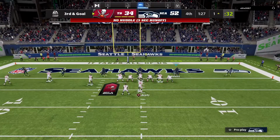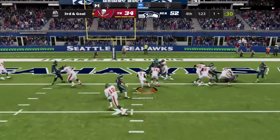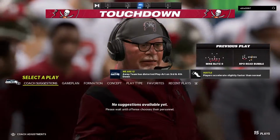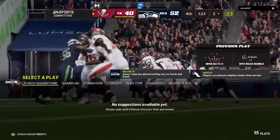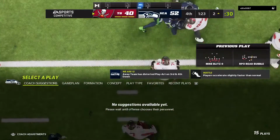Well, they'd really like to make the short field pay off. We'll see if they can, but this is 3rd and goal. And he's into the end zone for a Tampa Bay touchdown. The big back Leonard Fournette able to push his way in from a yard out. And the Buccaneers have got it back to a 2-score game here in the 4th.